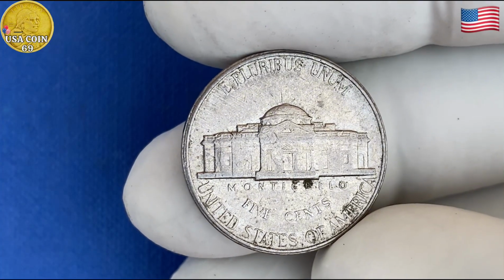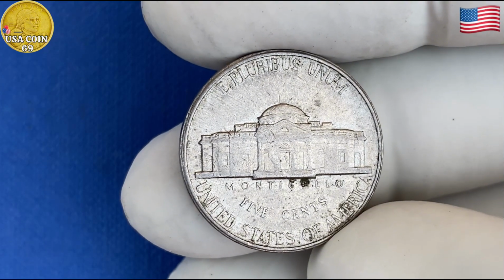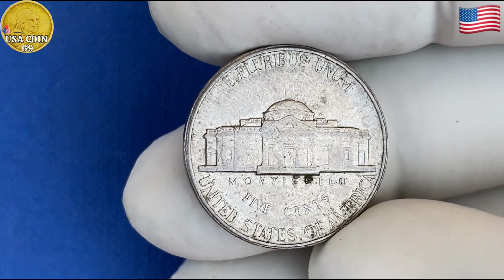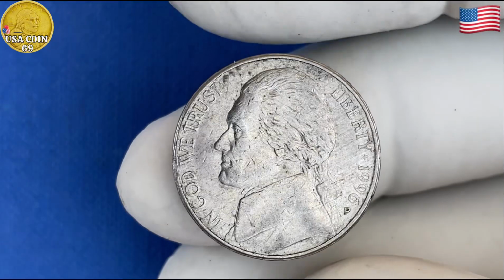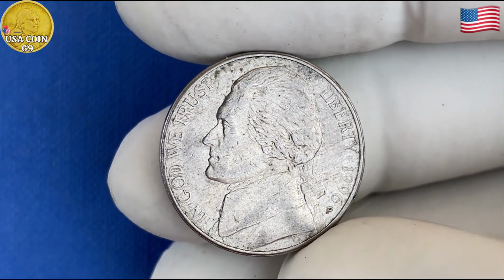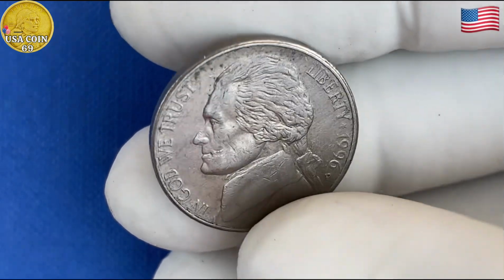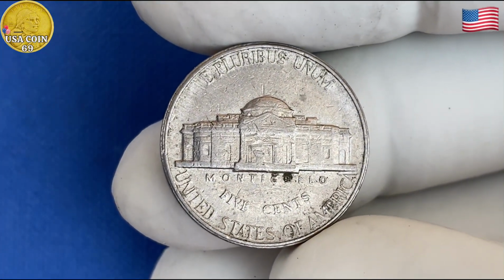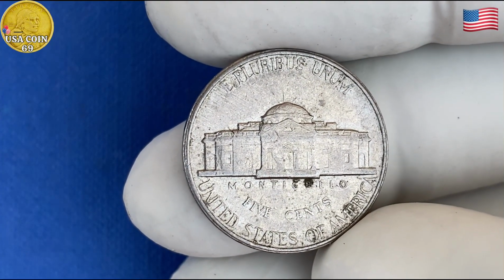Let's take a moment to review the history behind the Jefferson nickel. First minted in 1938, this iconic U.S. coin features the profile of Thomas Jefferson, the third president of the United States, on the obverse. The reverse side typically depicts Jefferson's beloved home, Monticello, in Virginia. The design has remained largely consistent over the years, but it has seen a few modifications, including the release of various special editions and error coins. One of these important years is 1996, which is notable for both its regular issues and some rare, high-value variants.